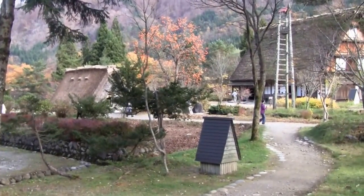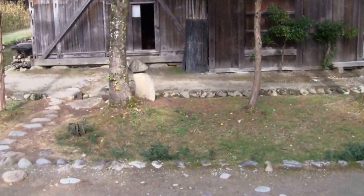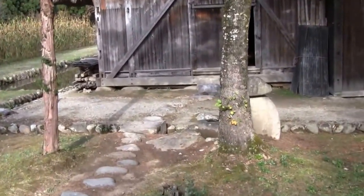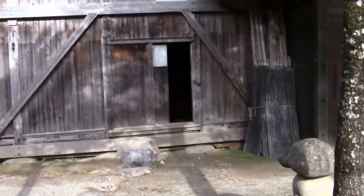Hey, I'm in Goyama. I'm looking at one of the gasshō houses, these nice thatched roofed houses. I'm gonna actually go in there because I was able to find a secret entrance. And I'm barefoot right now because I have to take off my shoes. But that's all right. Let's see.